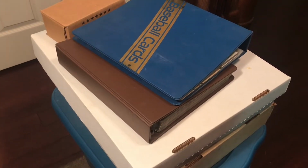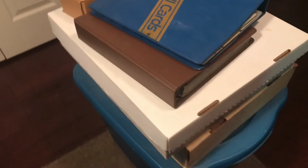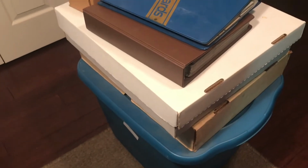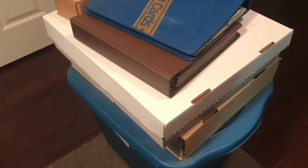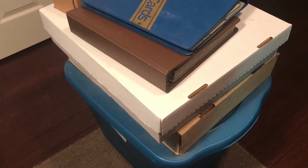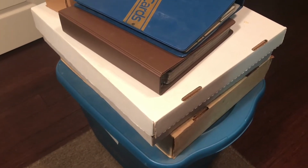Hey guys, I'm back. Got a little find here for you today. Got all this for 50 bucks. So, took a chance on it. I did peruse through a little of it. The guy was like, I don't want people digging through it because you'll just take the good stuff. And I was like, okay, well, just let me get an idea of what's here.